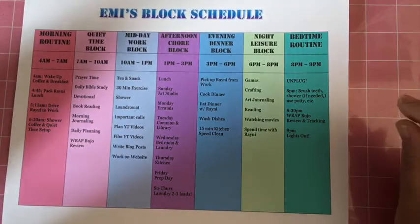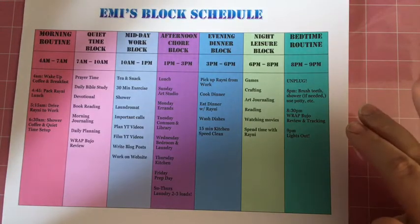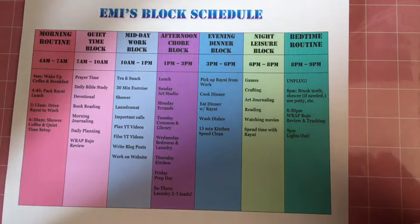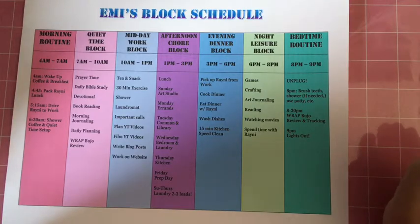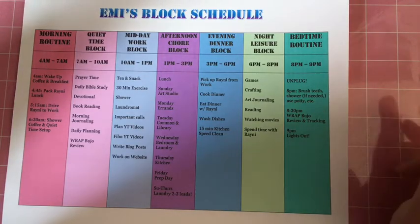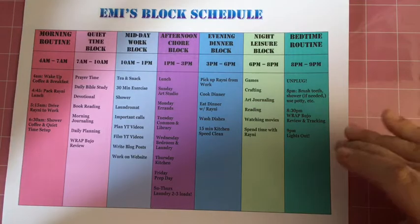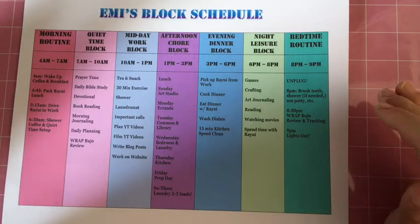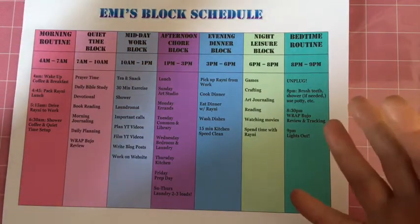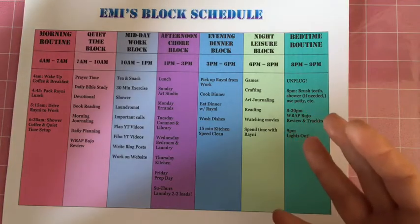In the evening, I have a dinner block, and that's 3 to 6. Now, Rainy usually gets off somewhere between 2 to 4. So I pick him up between those times. So I kind of just leave this up to whenever I get to doing dinner. And so I pick him up from work, I cook dinner, which I've been trying to do more crock pot meals just because it's more simple for me to turn it on and it's ready when we get home. And then I eat dinner with him. We try to sit down and eat dinner together every night.